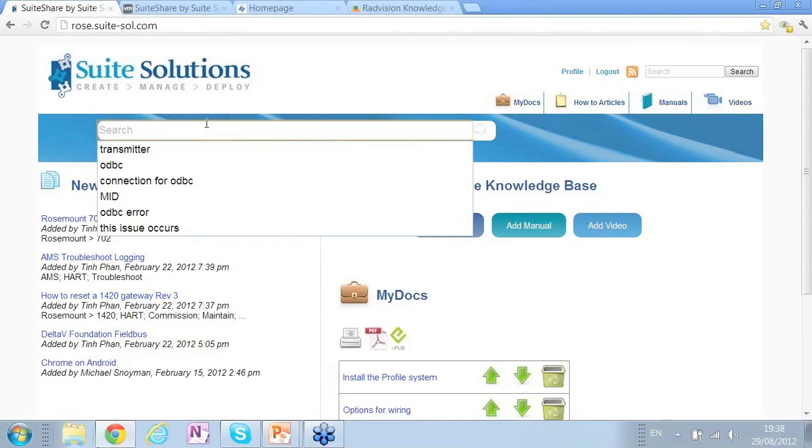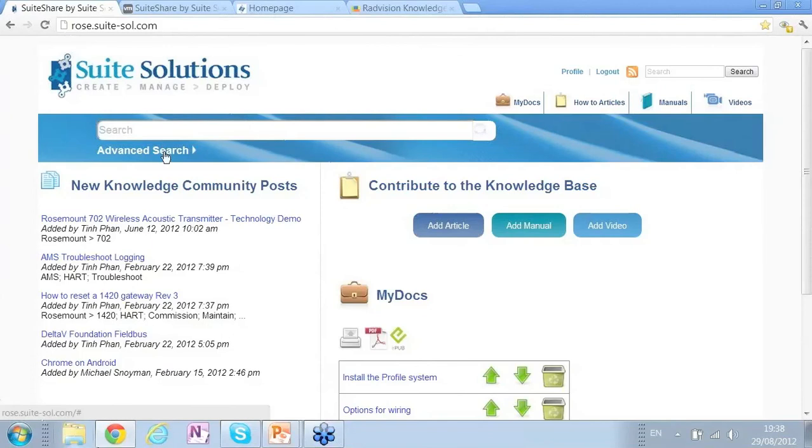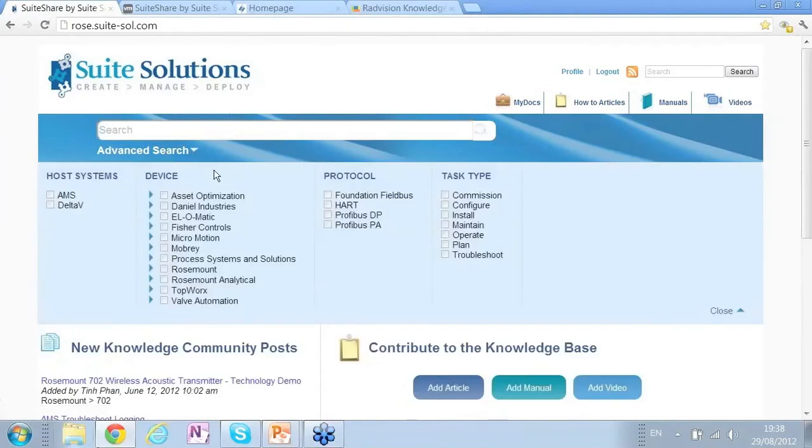Okay, that's the basic framework which we're going to be talking about. So at this point, I can just start entering a search, install transmitter. I've done this demo a couple times. Okay, and I can click on search. Or I can say, you know what, let me go to advanced search and try to hone in on what's relevant to me.